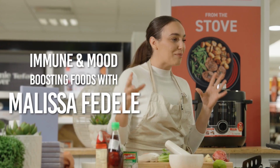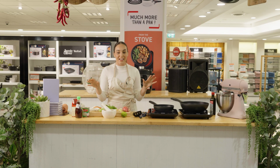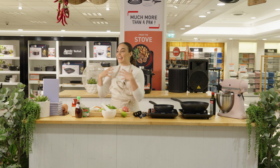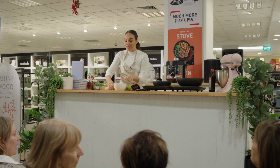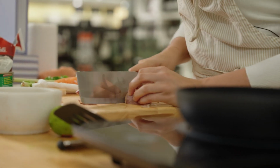I'm going to be talking a lot about immune and mood boosting foods today. So this session in particular is all about food and mood, that connection between what we eat and how it makes us feel. The first recipe we're making is a coconut poached salmon recipe, and this is just filled with so many beautiful anti-inflammatory flavors and ingredients.